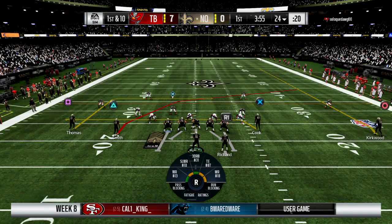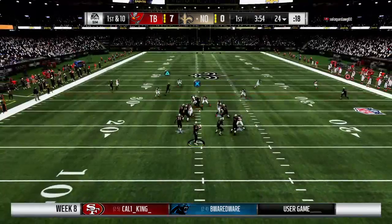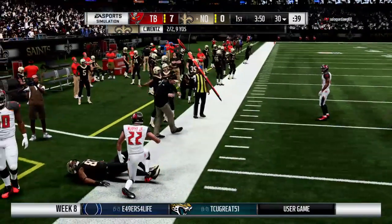Trey 15. On 1st and 10, here's Wentz. And Cook has it, left side. A gain of 6 there on first.